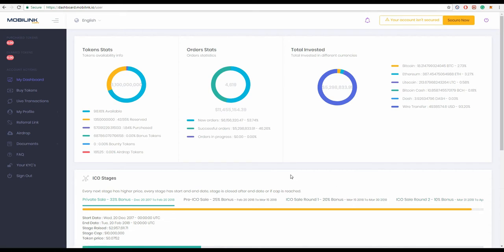Actually, there is some downside when it comes to the price of the token because the total supply is 9 billion Mobilink coins. They are selling 3.1 billion tokens in the ICO or the token sale for 10 cents each, although they give discounts for certain periods. But 10 cents is quite bigger compared to other promising ICOs out there as well.